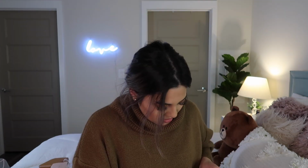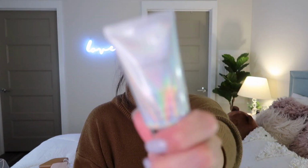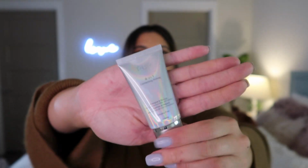Next, it looks like it's another beauty product. It's from Pure. It's a 4-in-1 correcting primer. It energizes skin in the morning and rescues your skin at night. I could always go for that. So here's what the little bottle looks like. It's kind of small, but hopefully it goes a long way. Yeah, I'll definitely have to try this out. I've never heard of this brand. But I'm always down to try new beauty products, so hopefully that will be good.